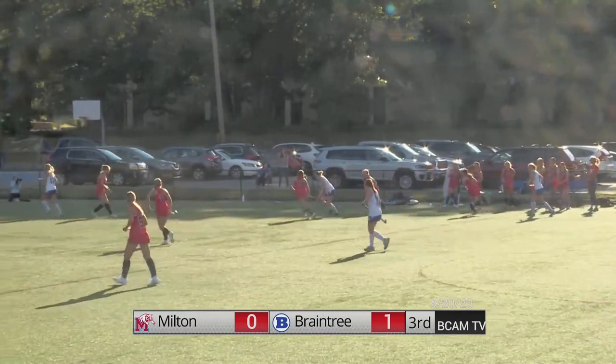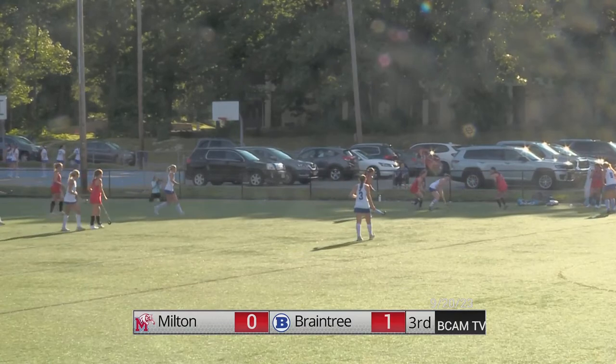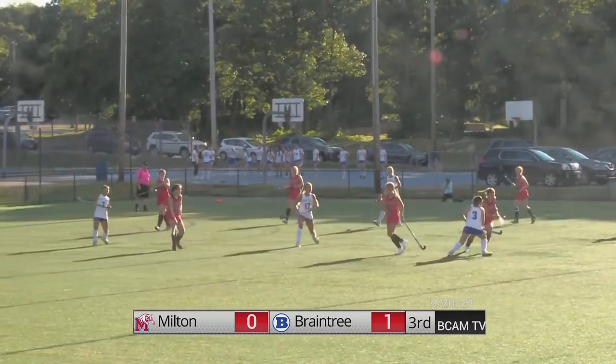Just under 3 minutes to go now here in the third quarter, still 1-0 lead for the Wamps. Trying to get that second win of the year. Both of the wins, if they hold on here today, would be here at home.